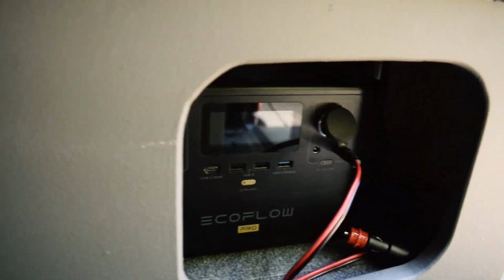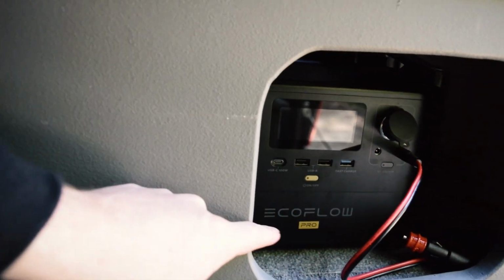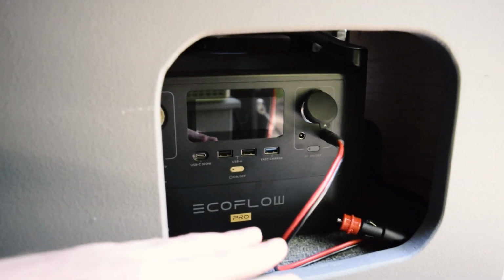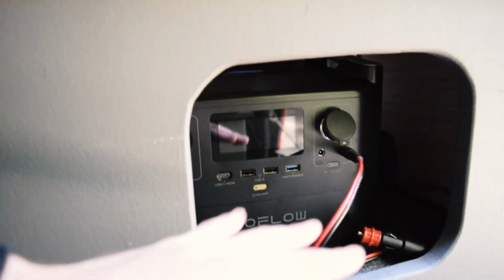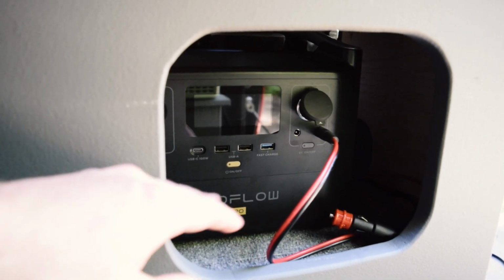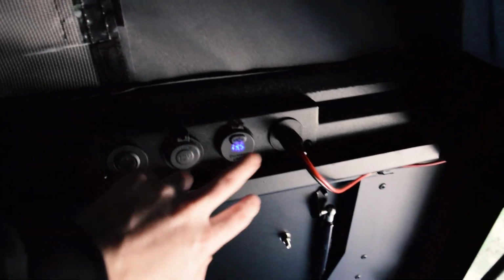So for power in my camper, I am running an EcoFlow River Pro. This is the previous generation model because the previous one that I had worked perfectly. I built this cubby out to specifically work with the EcoFlow River Max, and then I upgraded to the Pro, which is a 700 watt-hour lithium battery. So turn it on, turn your DC power on, and then this is wired up, goes up through here, and now you can see we have power here.